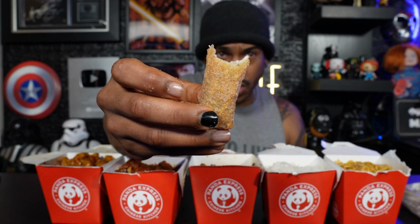The apple on the inside is not as sweet as a lot of apple pies. If you're thinking of something like McDonald's apple pie, it's much less sweet, but it's brought up by the fact that it is absolutely rolled and coated in cinnamon sugar, which provides that little extra bit of sweetness that gives it that taste you're going to want. The good thing about it is they didn't make the filling sweet, because if they did, I do think that this would be overly sweet. It's just sweet enough, which I do like.